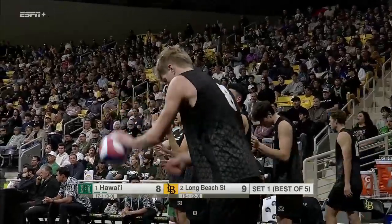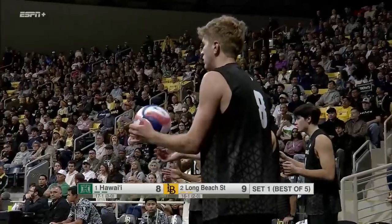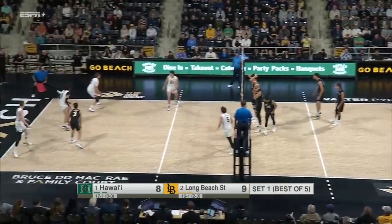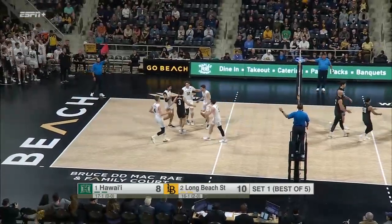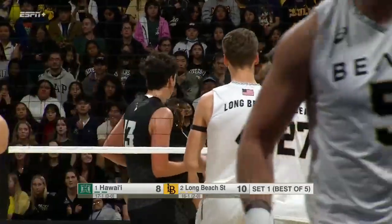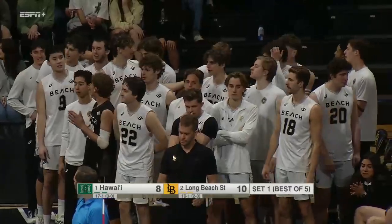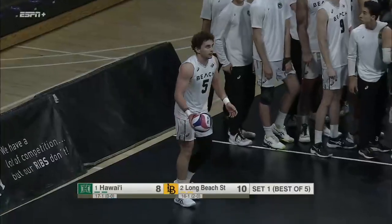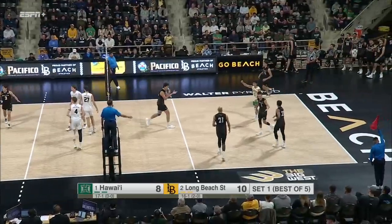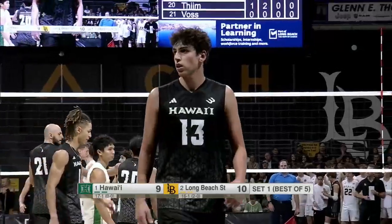As Nursterer goes back to serve again. That serve missing there, so 2 service errors on either side. And Aiden Knight will go back to serve. UH leading the nation in aces per set with 2.59, so I expect more service pressure, more heat coming from UH, even though there's been a few misses here to start.